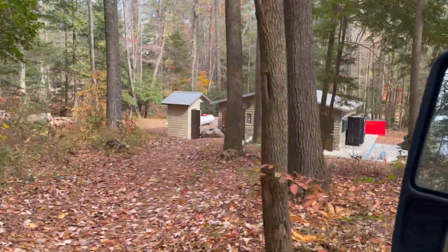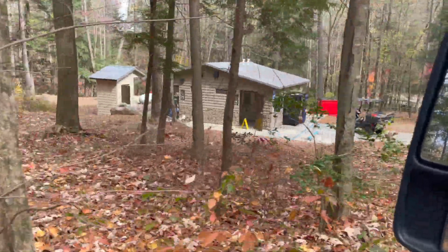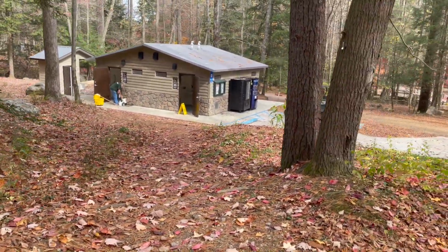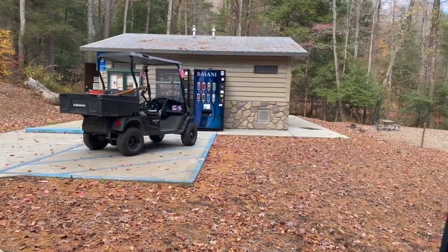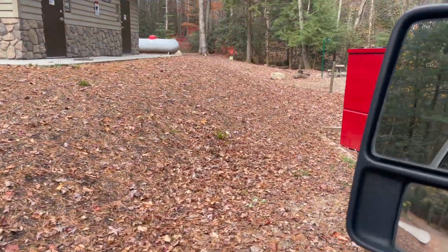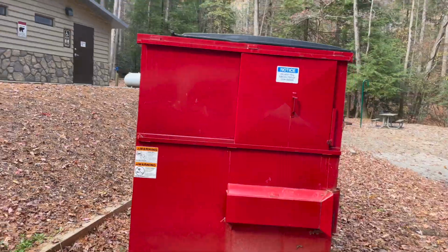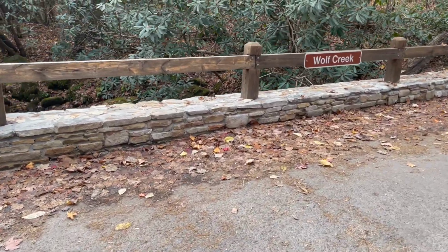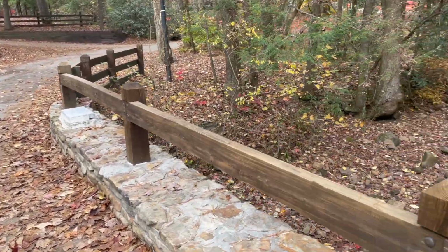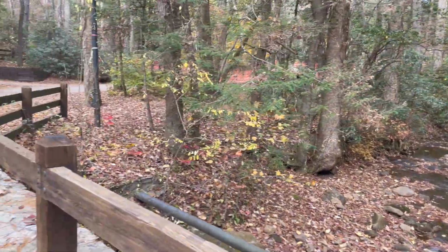And this is the bathhouse for the walk-in sites. It's very new, and they keep it clean. Some vending machines, and it is quite a walk to the garbage. This is Wolf Creek again. This is a bridge that connects the upper and lower campground. But I wanted to show you this.